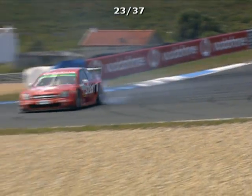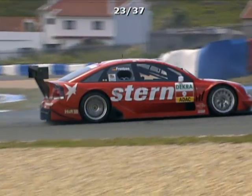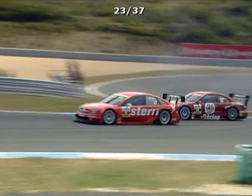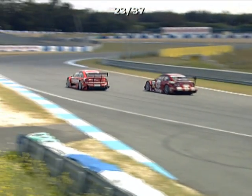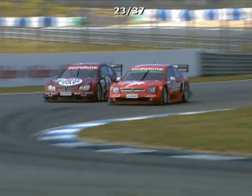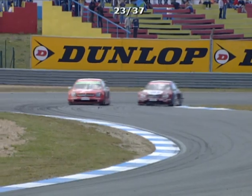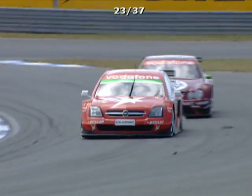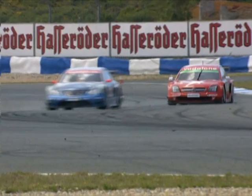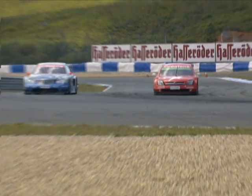And there we have a spinner, and it is Heinz Harald Frentzen in the Stern magazine car. Spins it round, and meanwhile he comes back on the track with Stefan Mücke trying to get past him, and well, Heinz Harald doesn't like that. He's lost enough time with the spin. He's not going to let Mücke past, and then he starts to pull away from the year-old Mercedes-Benz of Stefan Mücke, and we can see what happened.